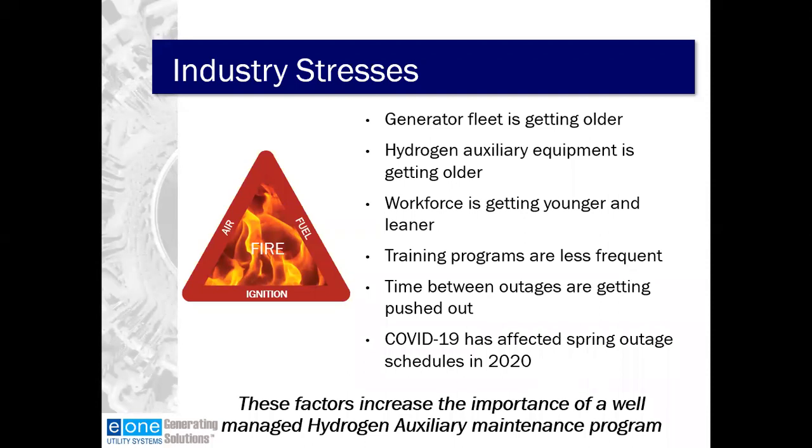Our outages are being stretched out. So we have a staff that isn't trained as frequently on specific tasks that are now occurring less frequently. So the muscle memory and mental memory of doing certain tasks isn't quite there, and the industry knowledge isn't there to lead us and guide us through it. So that's a stress on plant managers that they need to manage effectively to maintain safe plant operation. And as I noted at the onset, COVID-19 has affected the spring outage schedules this year, and it's continuing to affect the industry for the foreseeable future. So these factors increase the importance of a well-managed hydrogen auxiliary maintenance program.